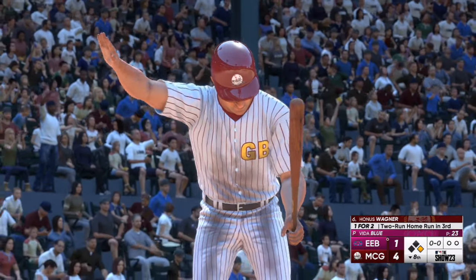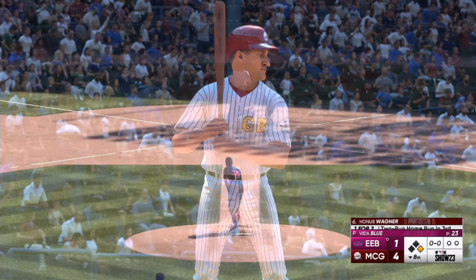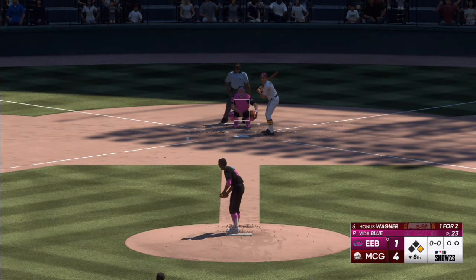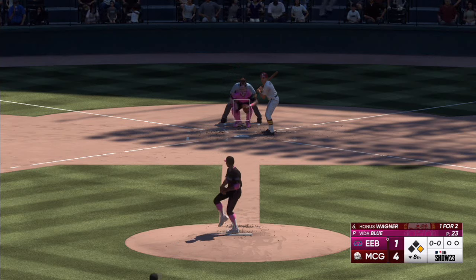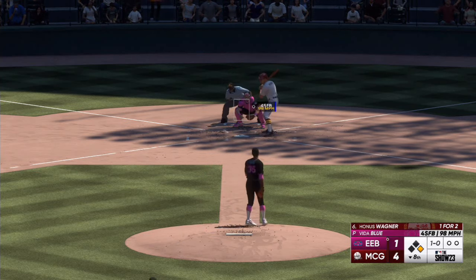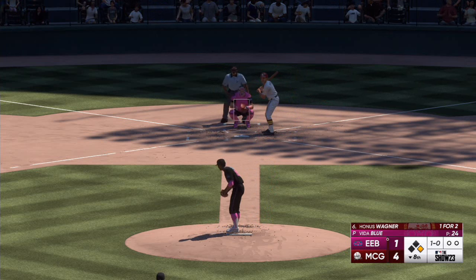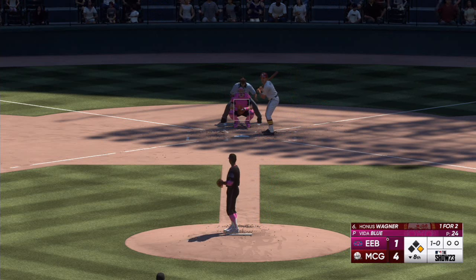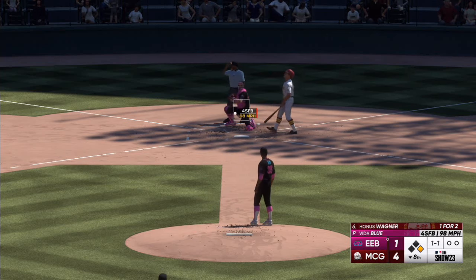Honus Wagner will hit next. He's already homered here in this one. You talk about elite defensive players, especially in the middle of the diamond, and this guy is at the top of the list. Off the plate inside, and that is ball one. On the corner for a strike.